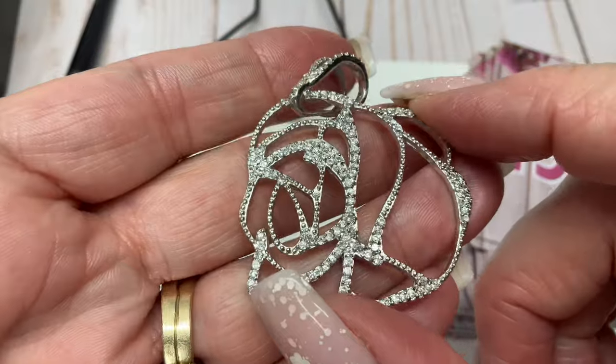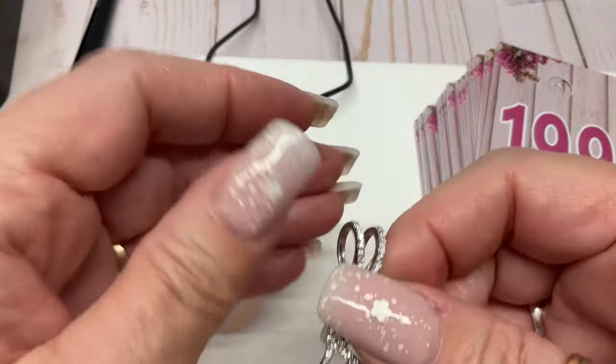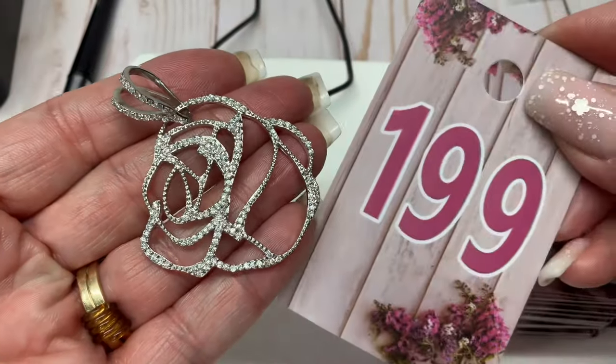Isn't it pretty? Look at the sparkle. It's a big one, you guys. It is a big one. Let's go 18 on that one.